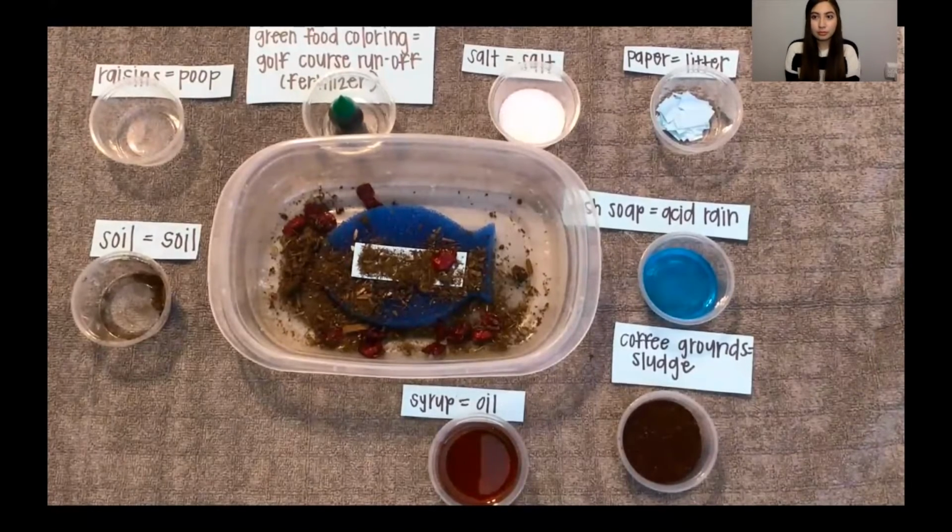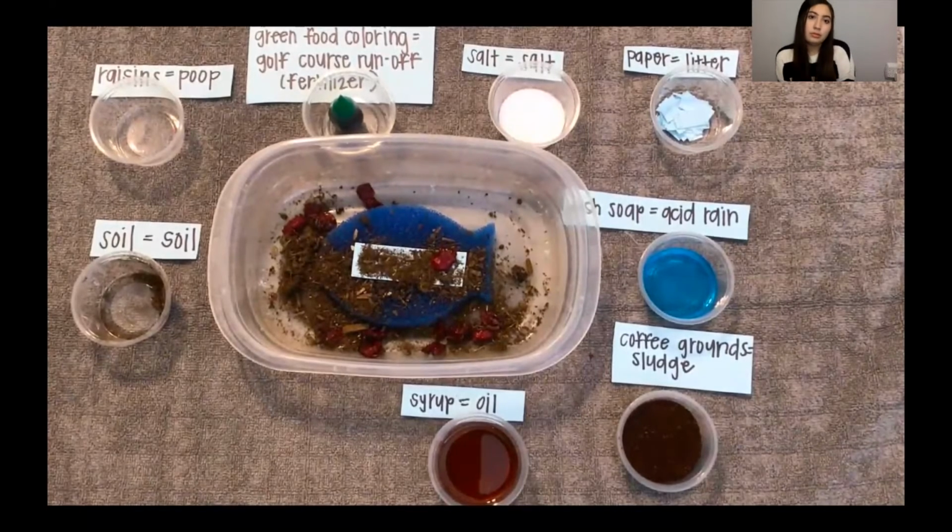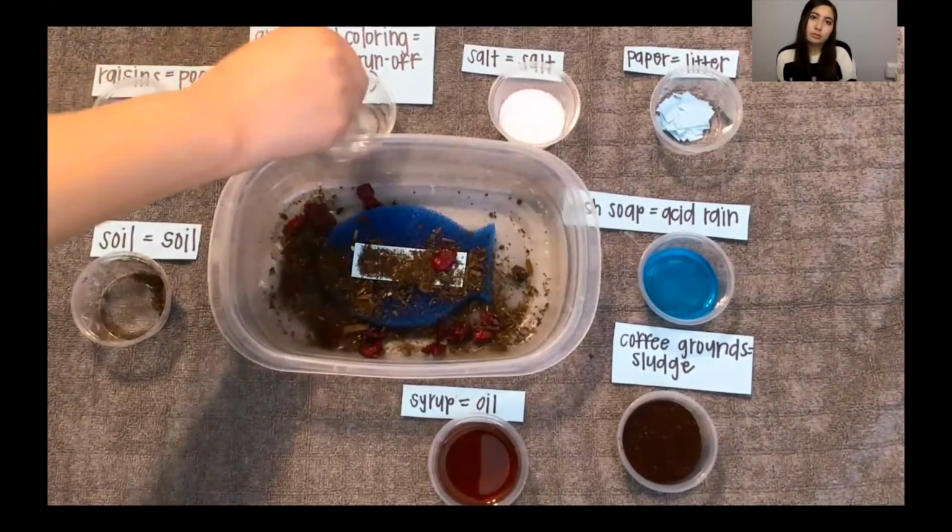As Freddie rounds the corner, he has to dodge a golf ball that nearly lands in the river. The golf club likes to keep their courses looking nice, so they use lots of fertilizer. Unfortunately, when it rained last, it caused the fertilizer to run off into the river. So we need to add some fertilizer on Freddie.